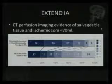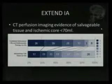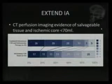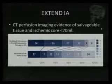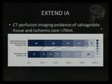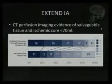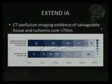This is the Rankin shift analysis. We can see that there's also a big difference. This would be 1, 2, big difference, 25% there for TPA alone, and 45% for TPA plus endovascular for Rankin scale 2 or less.